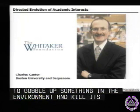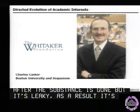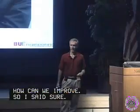But it's leaky, and as a result, it's killing itself sooner than it should, and could you use your modeling to basically make predictions as to how could we improve this? I said, sure. So he went to his whiteboard and he started writing all these rate equations down, and I took them down. And as I'm leaving, he's all excited.